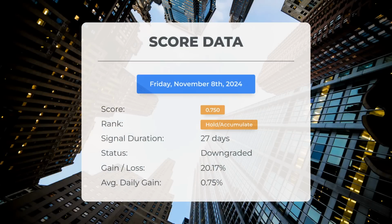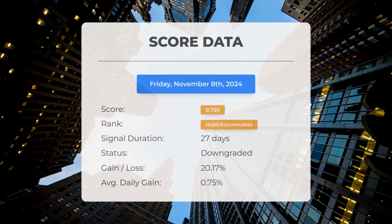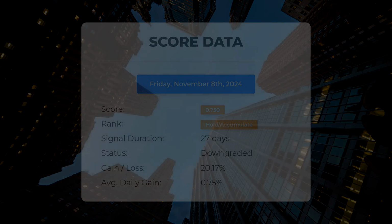Since the 3rd of October, 2024, our system has ranked Nvidia as a hold or accumulate, assigning it a score of 0.75. Now, let's examine the stock's performance during this time frame. Over this period, the stock has exceeded our expectations, showing a gain of 20.17% since we first recommended purchasing Nvidia 27 days ago. This results in an average return of 0.75% per day since it was categorized as hold or accumulate.